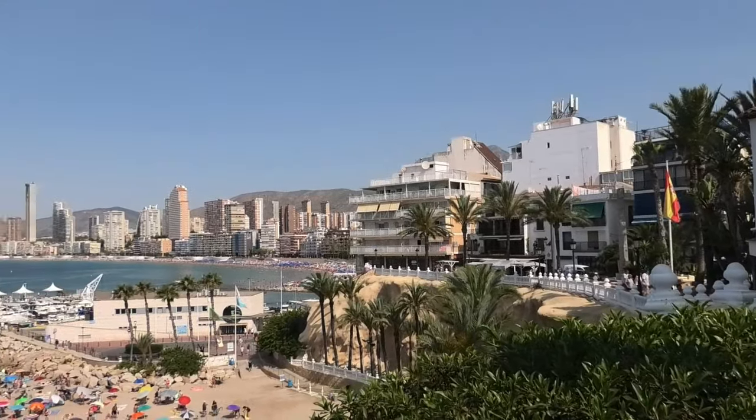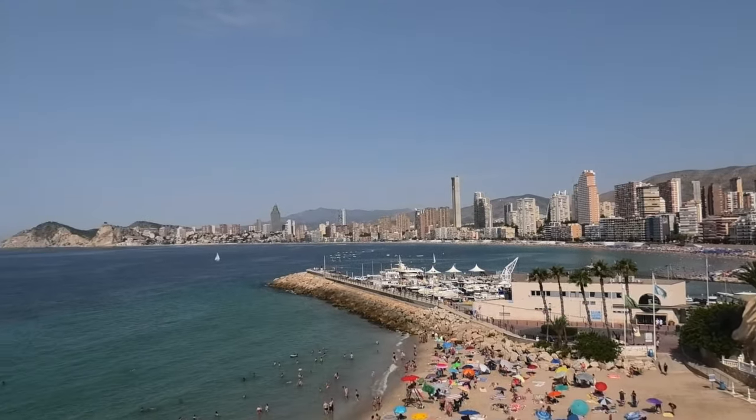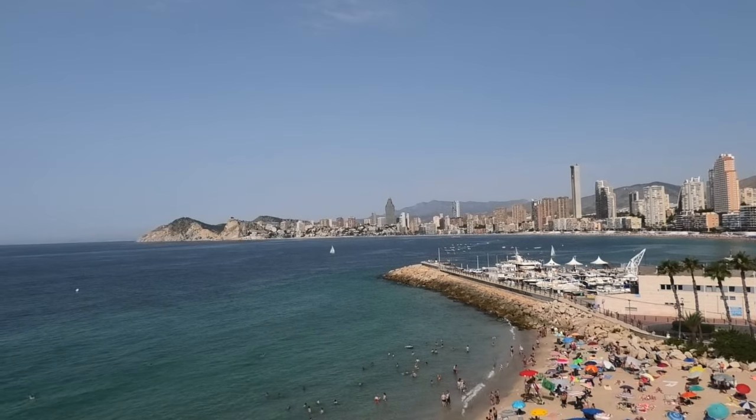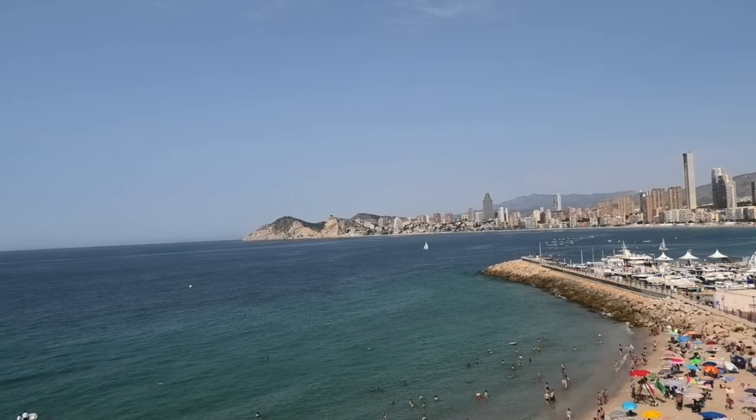Some great views to be found on Poniente Beach, the one next to Benidorm. Some lovely views of the town in the distance over there. Bit of history.